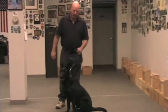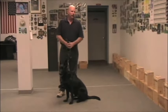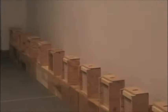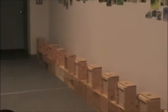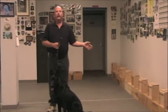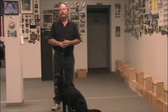You can see that she's a little more excited now. She wants to go do some work. So we've got this row of boxes here, and in one of the boxes there's probably about 10 grams of marijuana. She will go down the boxes, and there are 2 ways to train a detection dog.